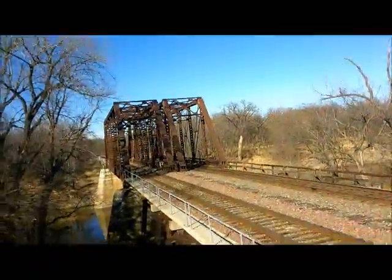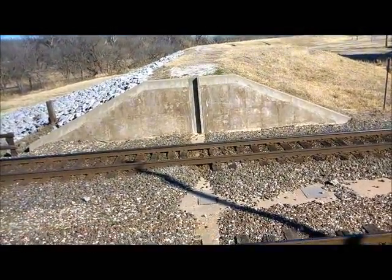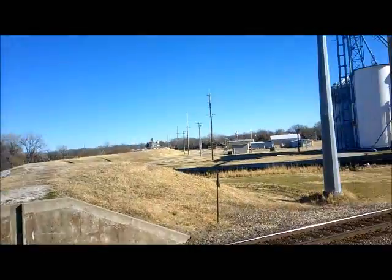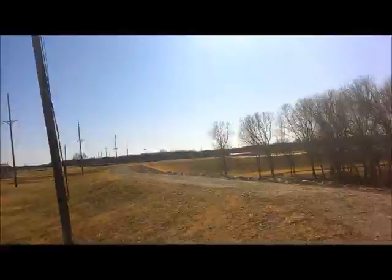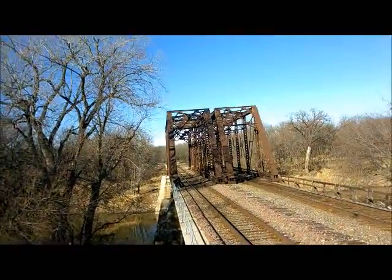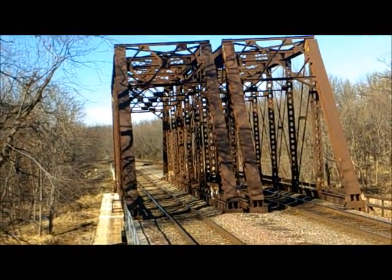There it is. There's the tracks, and it looks like there was a gate or something. I don't know what that was. But there's that grain elevator, and then the fairgrounds is just right over there. There's the Walnut River right there, and then here we go. There it is. We kind of zoom in a little bit. Yes, isn't that cool? A double one.